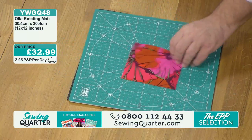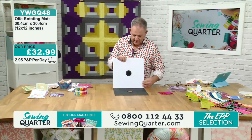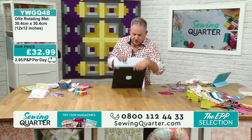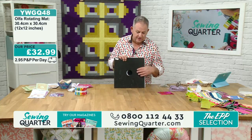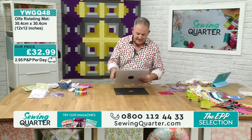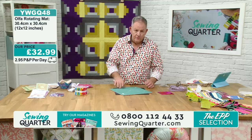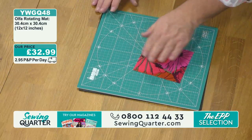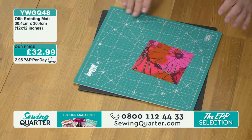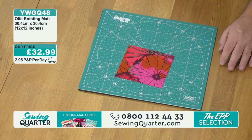When you get your mat, it comes in two sections. See, this one's got a non-slip bottom on it. This is a bit scrappy now because it's the one we use all the time and our designers use all the time. Just place that down, clip that in, and then you can just move the board. So you're not moving your fabric. With a ruler on there, you can just move it around so you're not moving the fabric at all, just slicing through it.